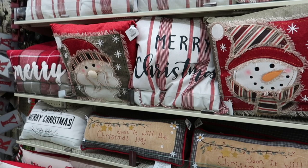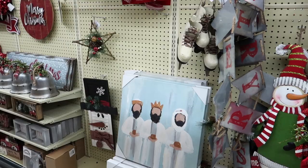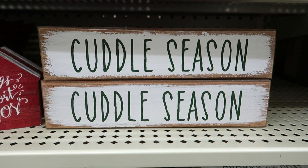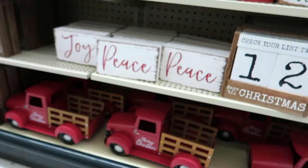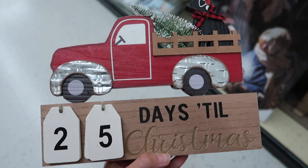We are now into what I like to call my favorite section of the entire Christmas area, and that would be the farmhouse decor. I'm always drawn to the red pieces, and you know I will not leave the building without a pillow, so stay tuned to see which one I end up picking up. But I would say there is a very good mix of some pieces that come back year after year, as well as some new items as well.